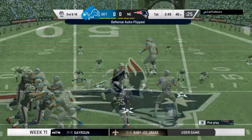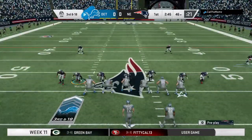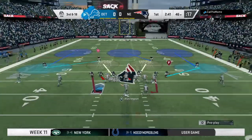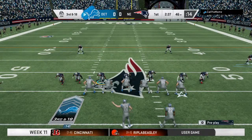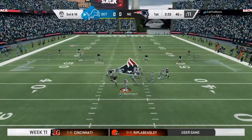But what you're hoping is that you figure out and you see and get a clue that maybe there's going to be some pressure coming at you, and you change the blocking schemes. Maybe you go to max protection. The biggest ones, maybe you bring your running back in to try and keep you clean. But in that case, that didn't happen. 0 accountability, and a sack resulted.